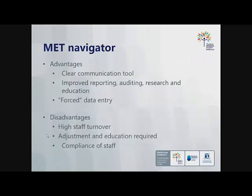Advantages of our Met Navigator: it's a very clear communication tool. No one is going to complain about the fact no one prescribed anything, no one charted anything, and there's no plan, because you have to write a plan as part of your Met Navigator. It improves reporting, it improves auditing, it will improve research when we start doing that, and it forces data entry because you have to press at least one box in every area.